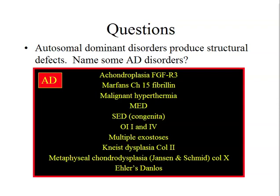Autosomal dominant disorders produce structural defects. Name some. Well, we already covered some. Achondroplasia, fibroblast growth factor receptor 3 defect. Chromosome 4, point mutation, constitutively active, always on. Marfan's, chromosome 15, fibrillin. We covered chromosome 17, neurofibromin, neurofibromatosis. And this just gives you a list.